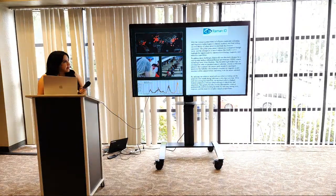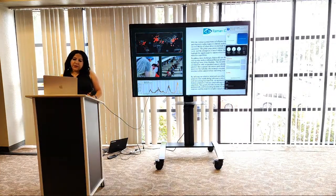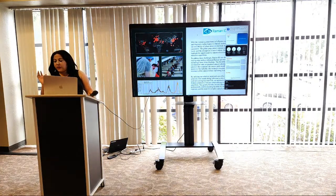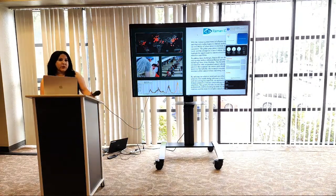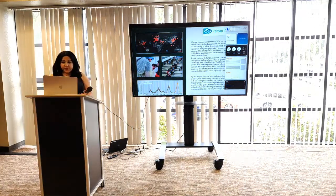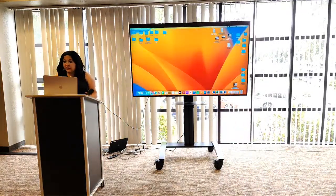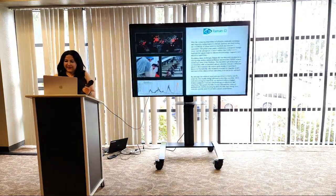So I'm just gonna, as I promised, keep it short and sweet. What we built is a next-generation point-of-care reagent-free platform for early detection. Basically, that enables us to build a very sensitive detection system that can work on a single molecule level. So I'm just gonna get this started.